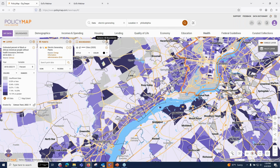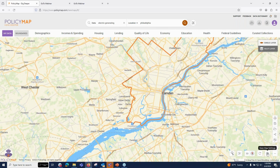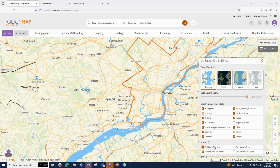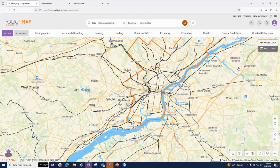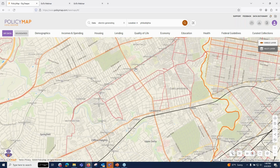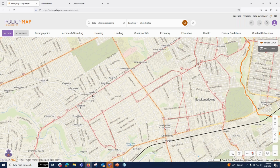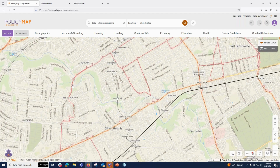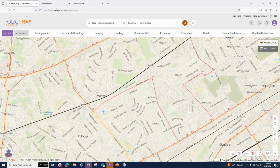So I know we have transit lines and stops. We do have transit lines and stops. So we have rail lines and stations, and we have bus routes, which appear like this on the map. So you can see the stops. So on this route, you can see the names of the stops. So yes, we do have these.